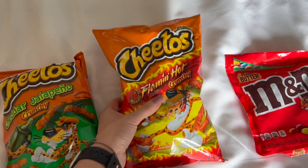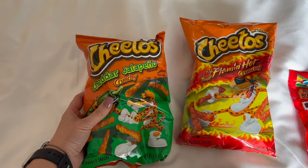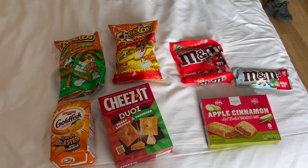Flaming hot Cheetos, they're also amazing. And we wanted to try these cheddar jalapeno crunchy Cheetos as well. So this is our snacks. Literally cost us $40 for all of this and two bottles of water. And now we're gonna go.